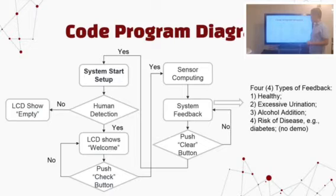Next, we have the component diagram. First, the system starts up. Next, it detects a human. If it doesn't detect a human, it will show empty. If it does, it will say welcome. After saying welcome, the person will push the button when they're done. If they don't push the button, it will keep saying welcome. After you push the button, it will compute your pee or poop and detect what germs there are, or if your health is completely fine.